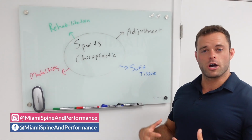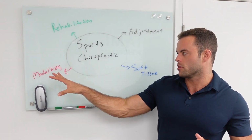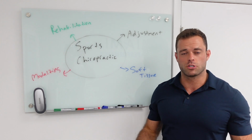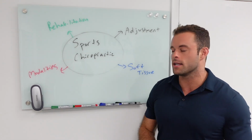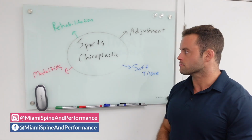So maybe they'll come in with a hip complaint. We'll adjust the hip, we'll adjust the pelvis, we'll do some Active Release Technique, we'll use the Normatec compression on the hips, and then I'll send them home with two or three exercises so that in between visits they can strengthen that hip or mobilize the hip, whatever it is they need. So we'll demonstrate the rehabilitation exercises here in the office, and then we'll send them home with that.